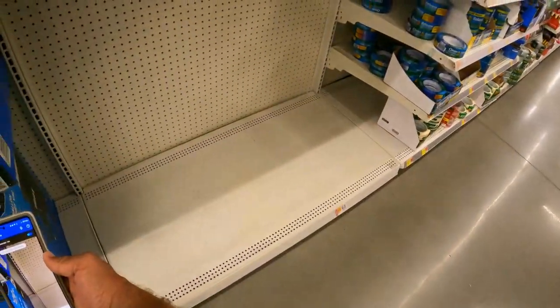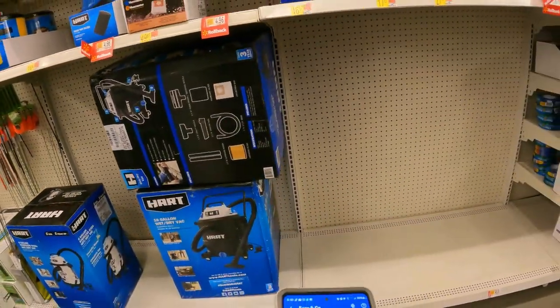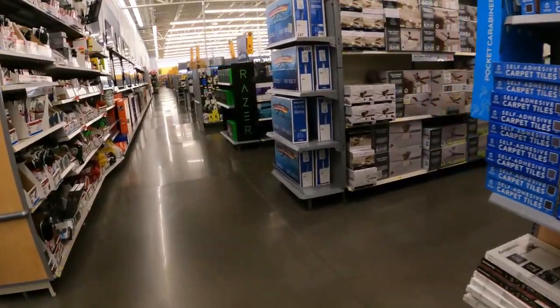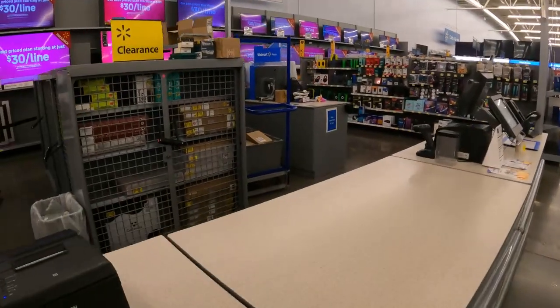Tag's down there, over there at 49. Oh. Did you raise it back up to 99? Let's run into electronics and see if we got any good clearance over here. There's a clearance tag.